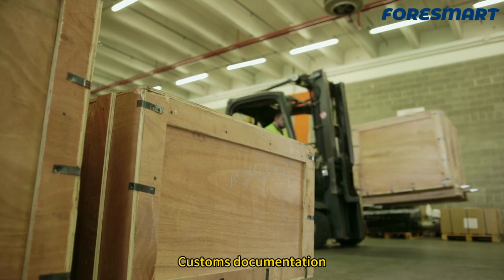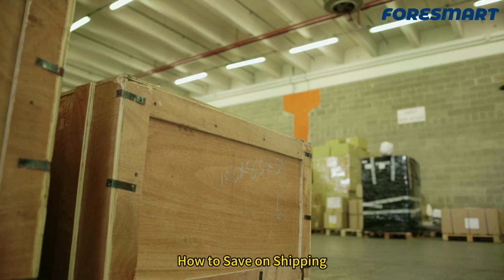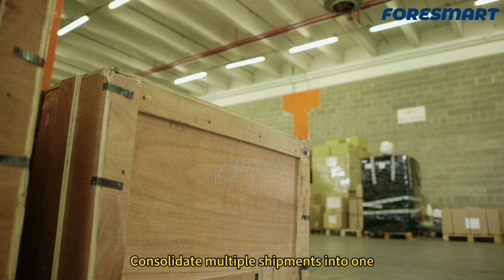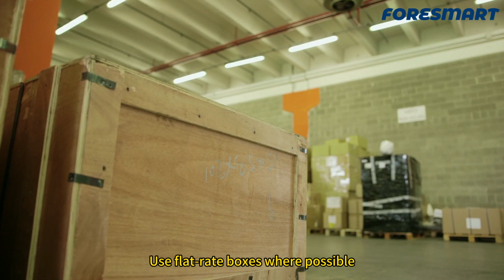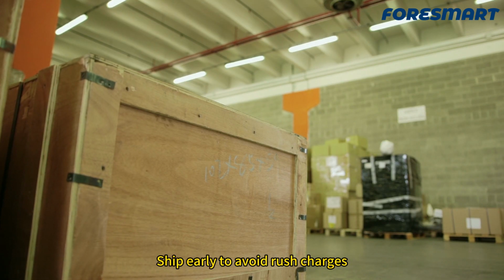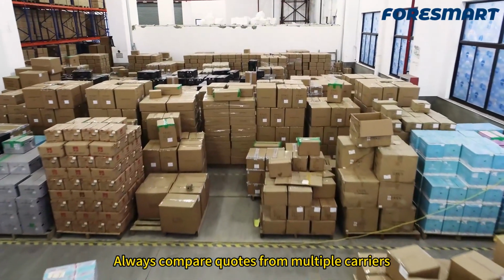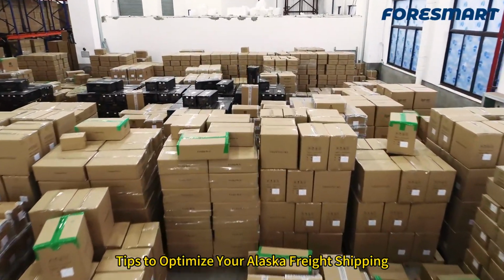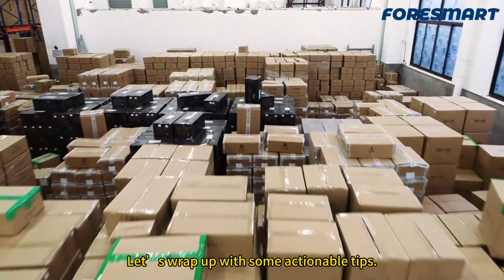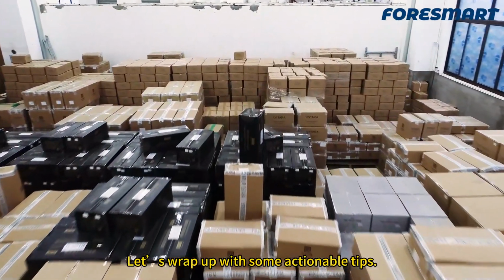How to save on shipping. Consolidate multiple shipments into one. Use flat rate boxes where possible. Ship early to avoid rush charges. Always compare quotes from multiple carriers. Tips to optimize your Alaska freight shipping. Let us wrap up with some actionable tips.